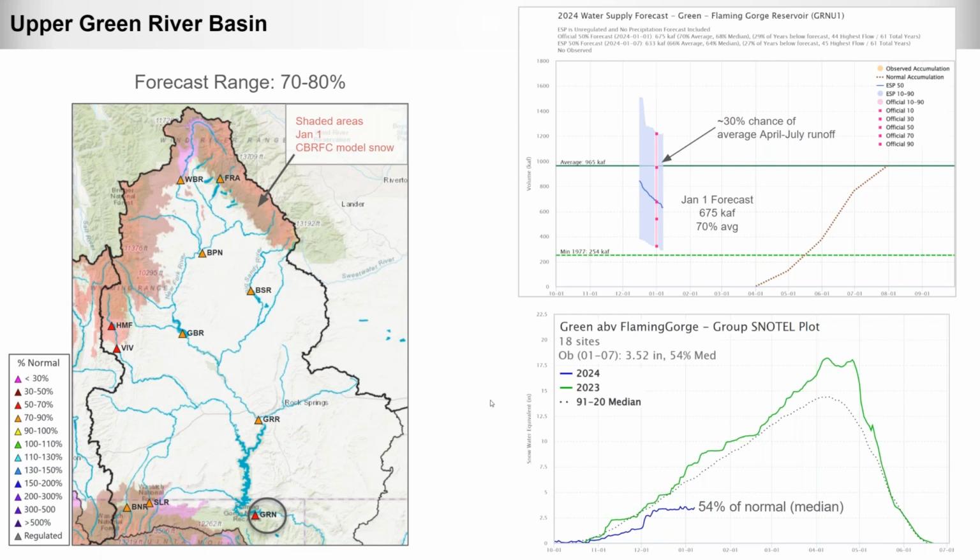And the graphic in the lower right, this is a group snowtail plot above Flaming Gorge. So for this particular location, this is 18 snowtail sites. It's a composite of those sites. We're plotting the 1991 through 2020 median, that's the dash line, 2023, so last year's in green, and then 2024 is in blue. And it's right around 50 to 55% of normal in early January above Flaming Gorge.